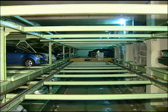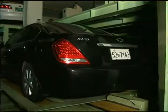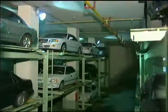Looking into the head office's best parking system, it consists of two types: 312 cars of lengthwise pallet type and 272 cars of breadthwise pallet type, and is designed to park a total of 584 vehicles.